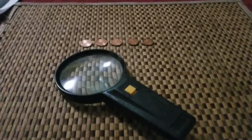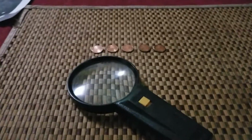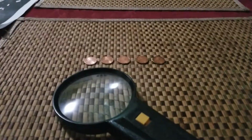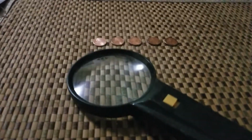Majira 1000, and today we're going to be showing you the 2018 evolution through 2014 pennies. This is kind of rare because I found a 2018 penny.